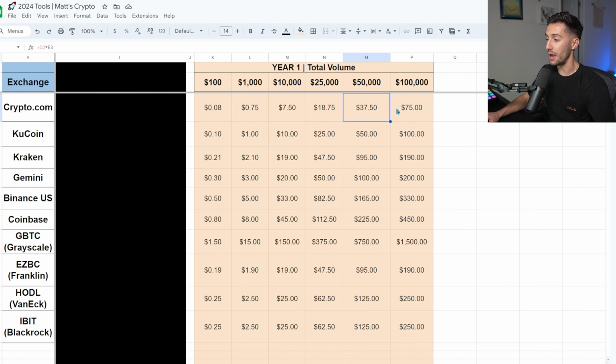So if you're going to buy, let's say, $25,000 worth of Ethereum, you can see that you'd pay $18.75 on Crypto.com and you'd pay $112.50 on Coinbase to buy that same Ethereum. So keep all of these things in mind when you're going to buy. Now, if you're buying smaller amounts like $100, the difference between 8 cents and 80 cents is not much. It's under $1. But the truth is 8 cents to 80 cents is a 10 times more expensive purchase. It's 10 times more in fees from one to the other.